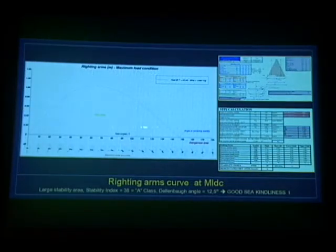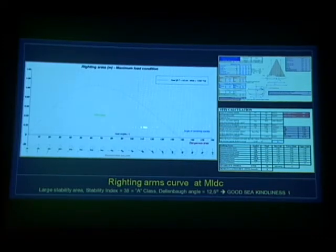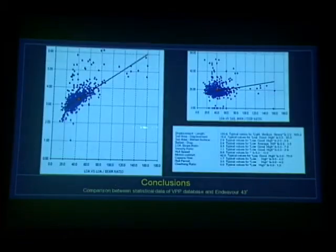The keel system, as I told, is studied for aluminium Anticorrodal. It is based on a structure that I studied specifically for this boat and that can be developed for special purposes on demand. It allowed to obtain a good compromise between stability and hydrodynamic performances. Here you can see a comparison between the Endeavour in red dots and the statistical database. The ratios on the right-hand side give you the good characteristics of this boat.